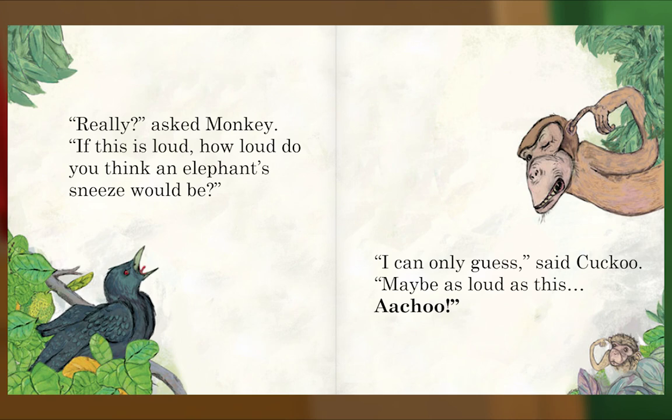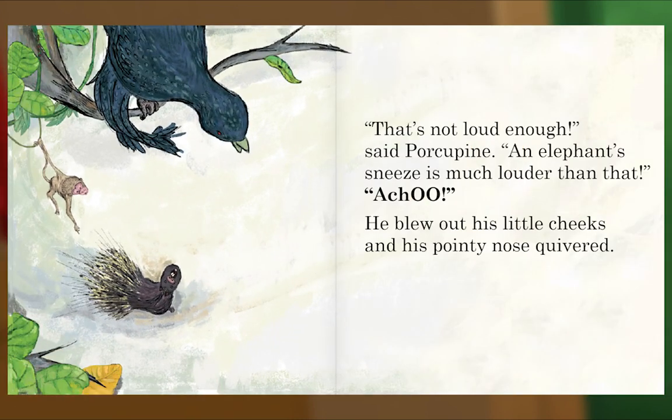Achoo! That's not loud enough, said Porcupine. An elephant sneeze is much louder than that.